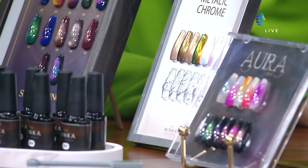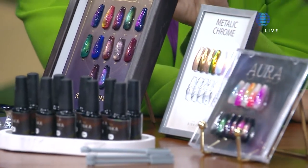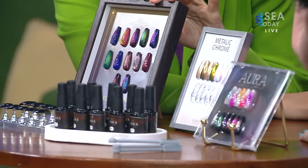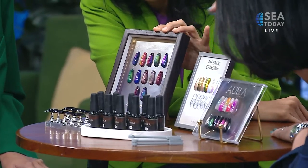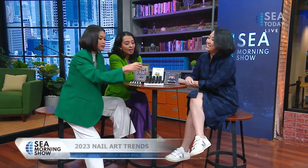Wow. As well, the cat eye. This one, the cat eye. Nowadays, people call it velvet nails. We are using a magnet to make the dimension. This is the magnet that you're talking about. These little sticks here. We are going to use it later.